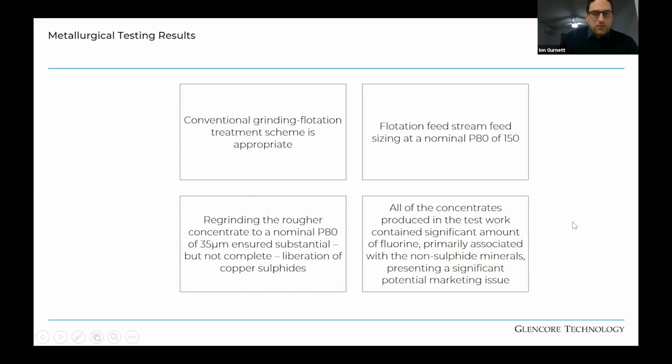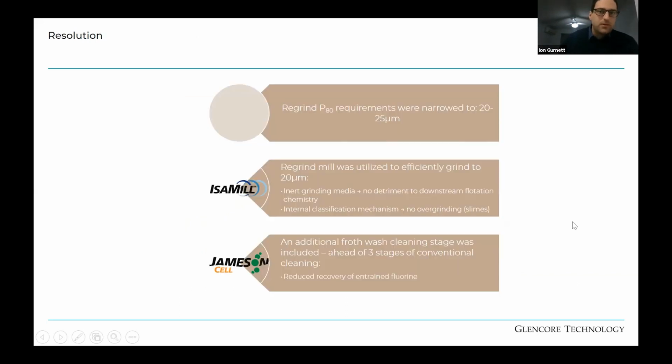That was the goal, and what we found is we can address this by increasing the regrind P80 requirements down to 20-25 micron, and the IsaMill was installed for that. By doing this, there was inert grinding media, there was no detriment to flotation, and the internal classification meant there was no overgrinding, could be open circuit, and didn't have to spend additional money on cyclones as a capex cost.